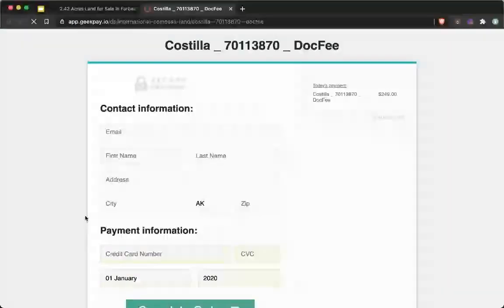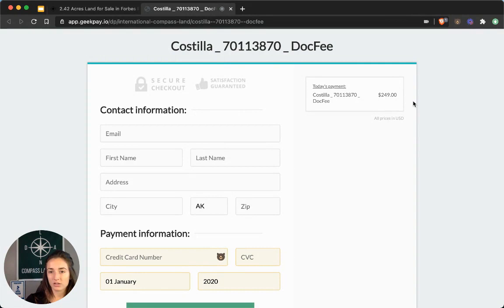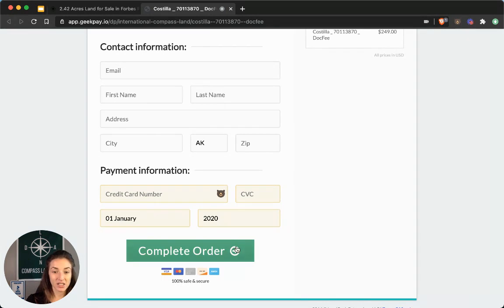So let's see what this page looks like. So this is what your payment screen is going to look like. You'll have the county name at the top, followed by the parcel number, and then this says doc fee because we chose owner financing. You can see the doc fee or your total price there is $249. So you come onto the secure checkout page, punch in your contact information, and then a credit or debit card of your choosing and hit complete order. And that's it. My team does the rest, and we'll reach out to you within 24 hours to let you know what the next steps for your new property are.